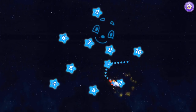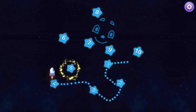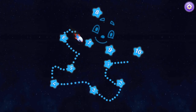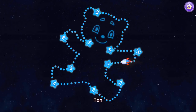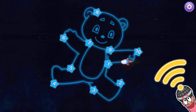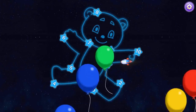1, 2, 3, 4, 5, 6, 7, 8, 9, 10. We finished the constellation. What kind of constellation is this? Right, it's the teddy bear constellation.